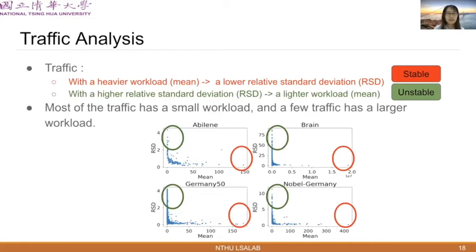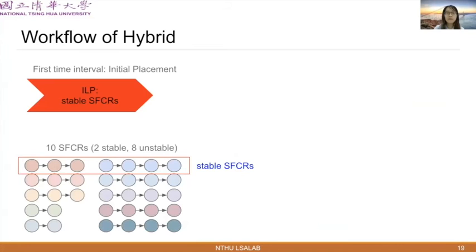We analyze the real workload on 4 real topologies. In the figure, each dot represents the traffic between the nodes. The x-axis is the mean of the traffic, and the y-axis is the relative standard deviation. We found that the traffic with a heavier workload has a lower relative standard deviation, and the traffic with a higher relative standard deviation has a lighter workload. Thus, we can conclude that the traffic with a heavier workload is stable. Moreover, we also found that most of the traffic has a small workload, and only a few traffic has a large workload.